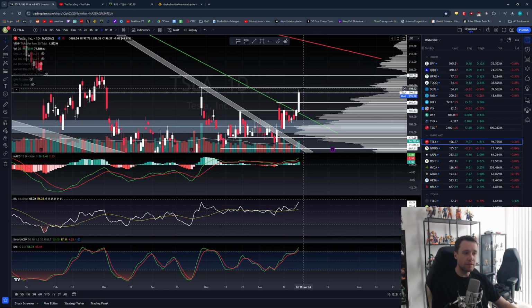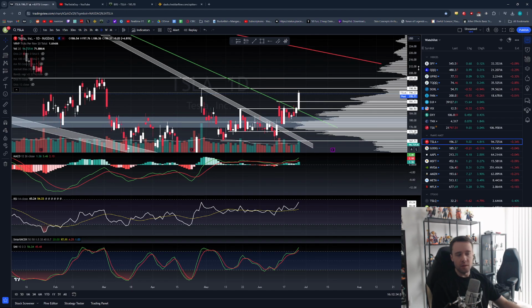I think it can still definitely go a little bit higher, potentially even get closer to 198, 199-ish. We'll just say 200 to make it simple, or even as high as 205, which is where we rejected all the way over here. I still think that's a very real possibility for Tesla. But, and this is a pretty big but, the risk reward is what matters here. That's what you really care about.